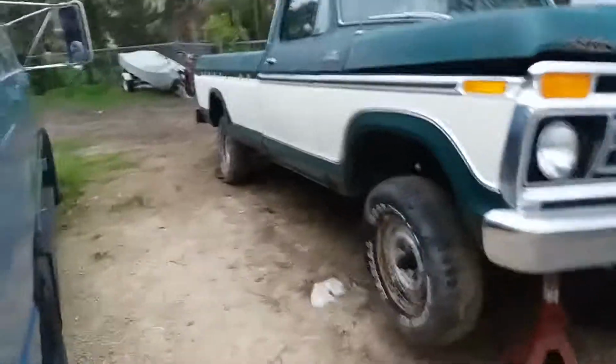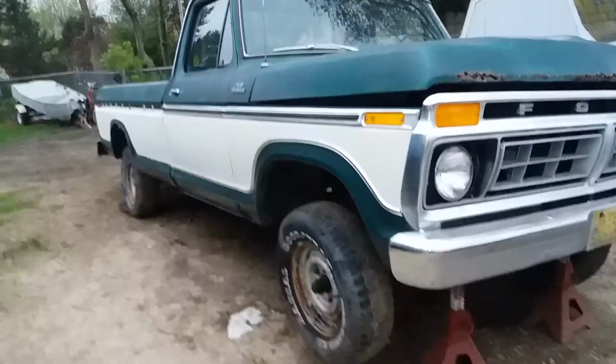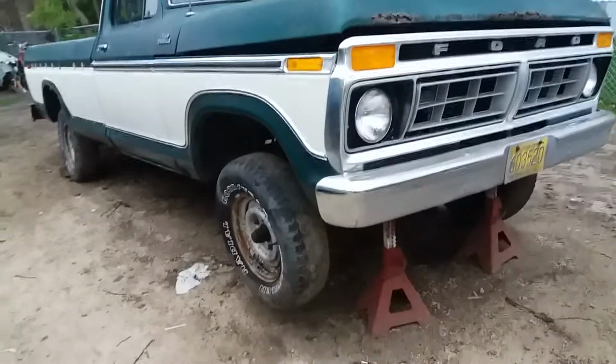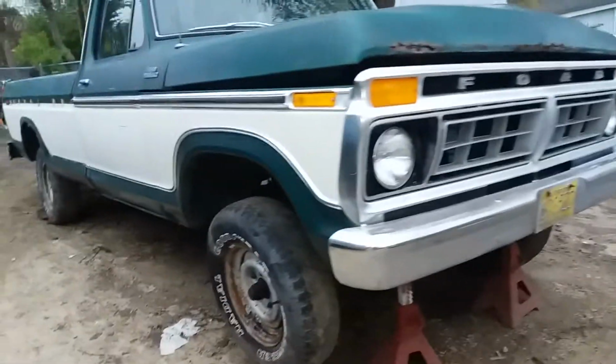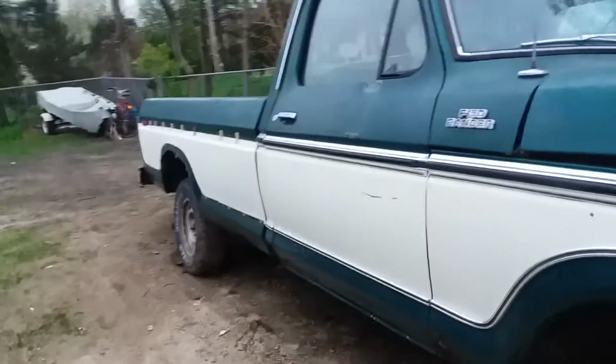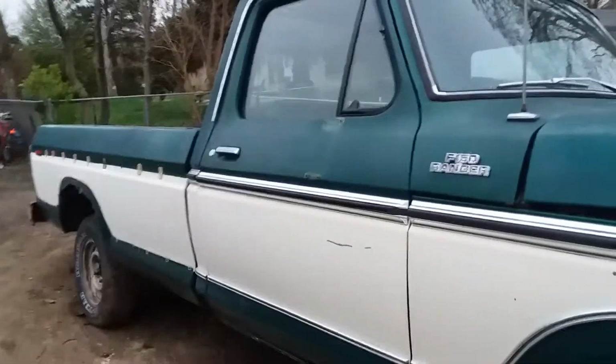I want to give you guys a new update video. I haven't put any videos up lately, and as you can tell, I got another new truck. This is a 1977 Ford F-150 Ranger XLT. This is the camper special, the chrome package.